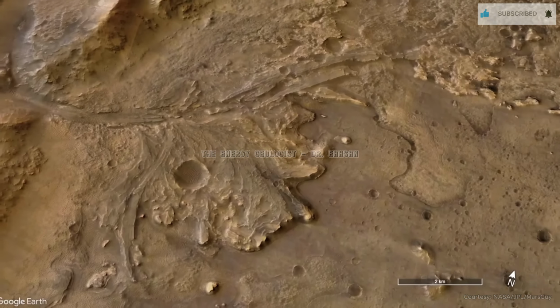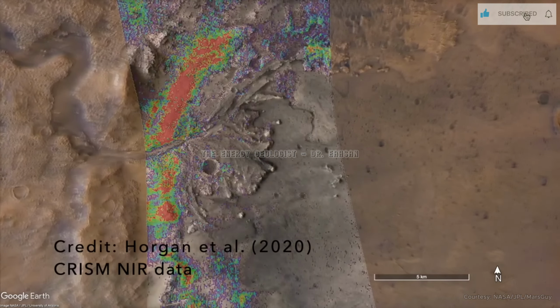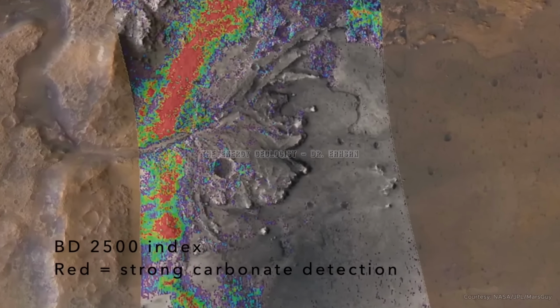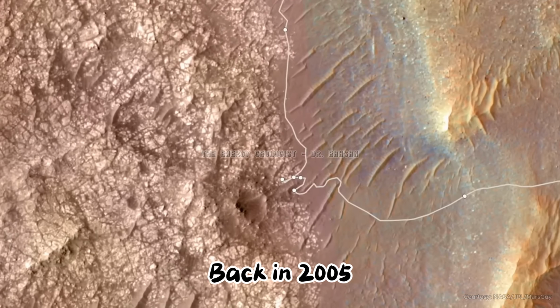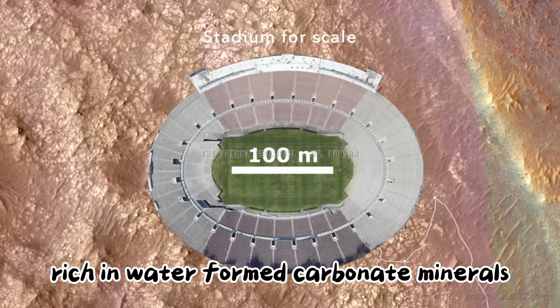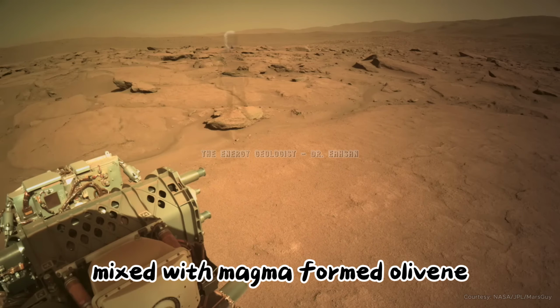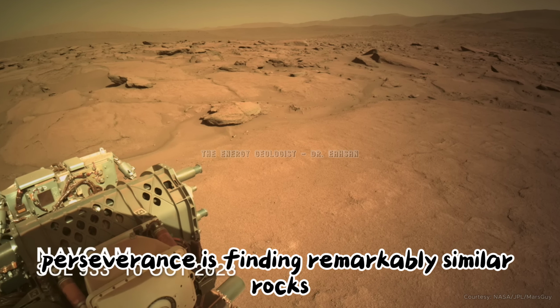Back in 2005, the Spirit rover encountered unusual rocks rich in water-formed carbonate minerals mixed with magma-formed olivine. Now, half a world away, Perseverance is finding remarkably similar rocks. So, what does this all mean?